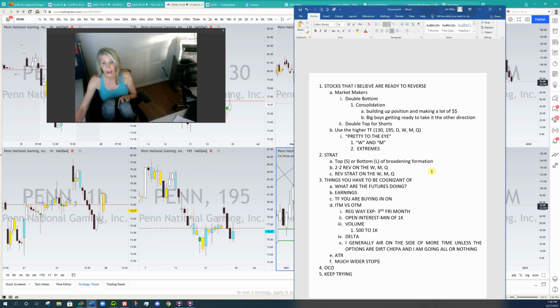We do have the new month coming up in July, and it is the new quarter too. So there's potential for a lot of good longer term trades. We just got to see what our buddies, the futures, are doing. And for newer traders, don't trade against the futures. You just stick with where the market's going overall.